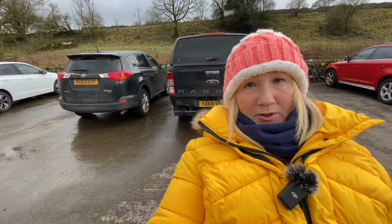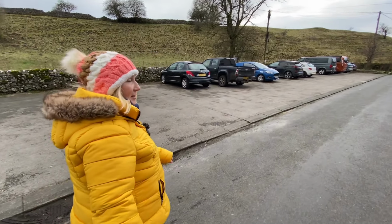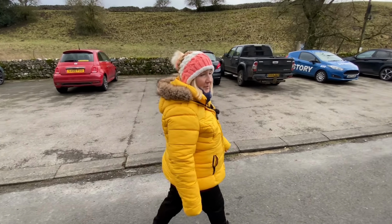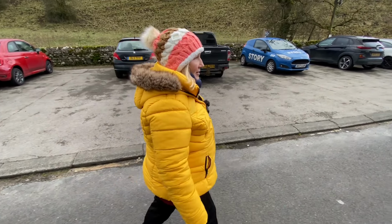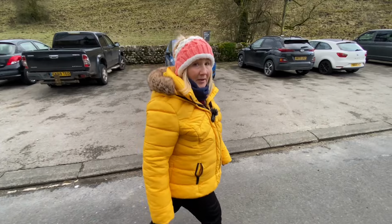Right, well then, we're good to go. This place takes me back. Parking in here, we used to kayak the wharf in my kayaking days, down Linton Falls. You didn't used to have to pay for this car park, you know.